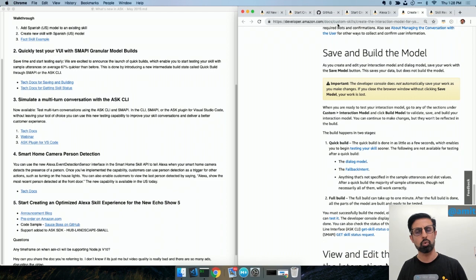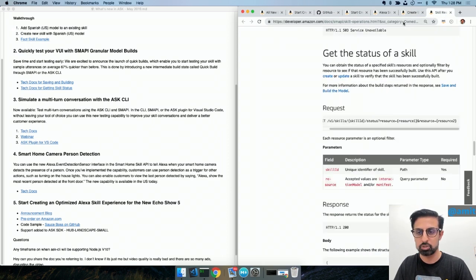So let me be clear about this. This is not something that you would have to do manually. It's just something that happens in the background. So even if you're doing it in the console, or from the ASK CLI, or using SMAPI, this is just something that happens in the background, and you should be able to see the difference. But if you are trying to find out the status of your skill using the CLI, I'm going to link to that.